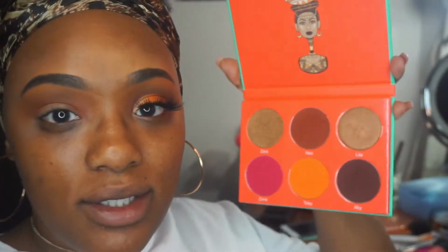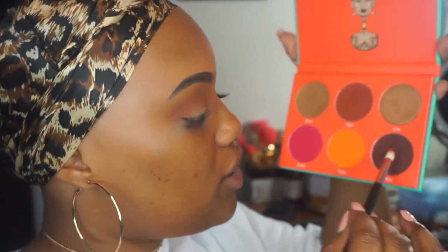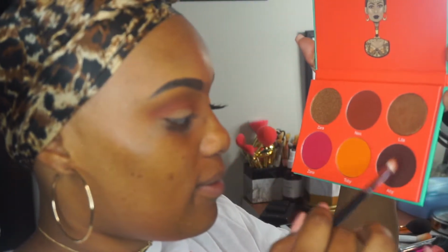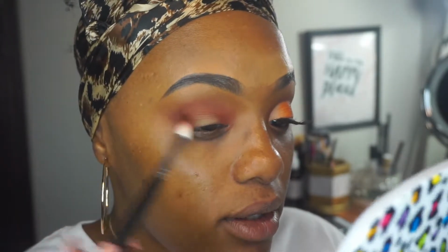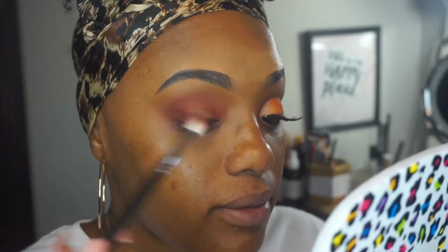Now I'm going back into the Saharan Blush palette on a Morphe M573 brush into the shade Aby. I'm just going to build up the intensity on the outer corner, like so, and then just sweep it inward. Like a press down and a flick.